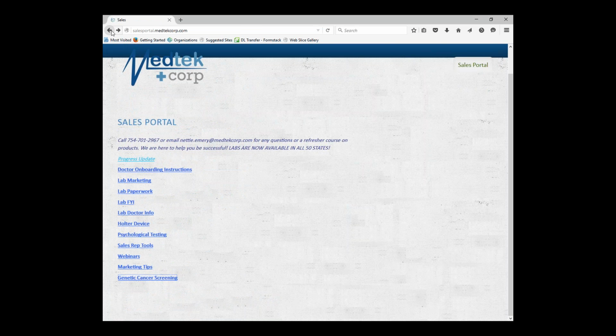Let's see here. So the psychological testing, let me just make sure, let me just check and see if there are any questions about the cancer screening first.